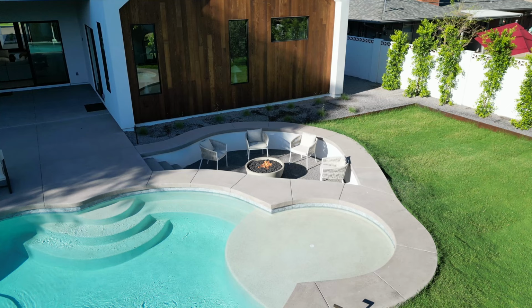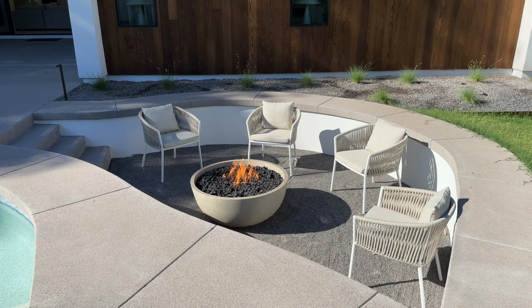Gorgeous brand new pool in the back with an oversized Baja shelf and a sunken fireplace for entertaining.